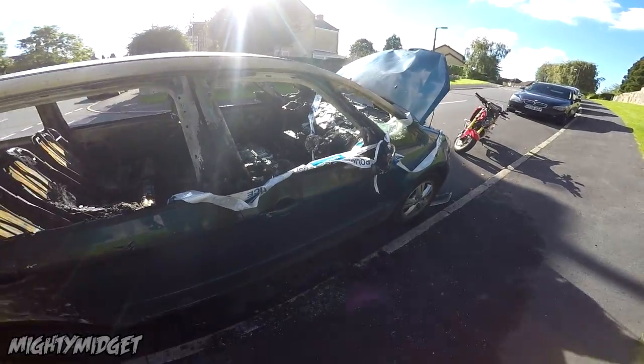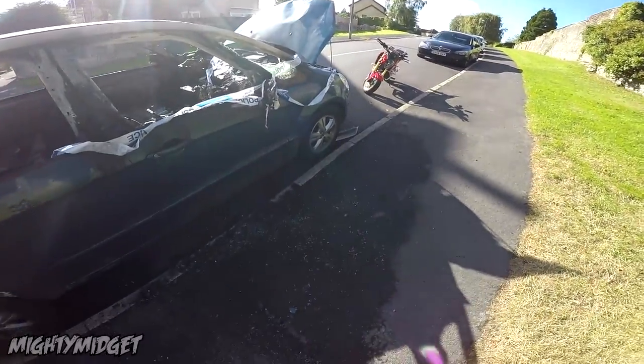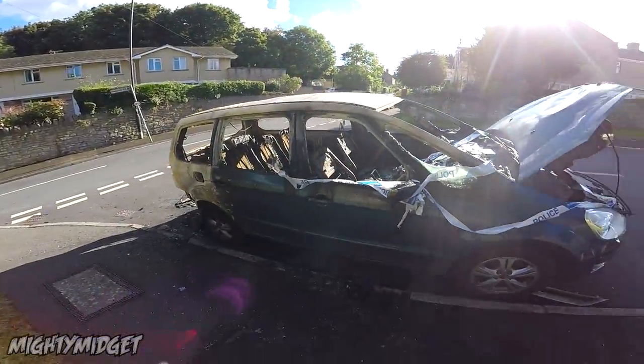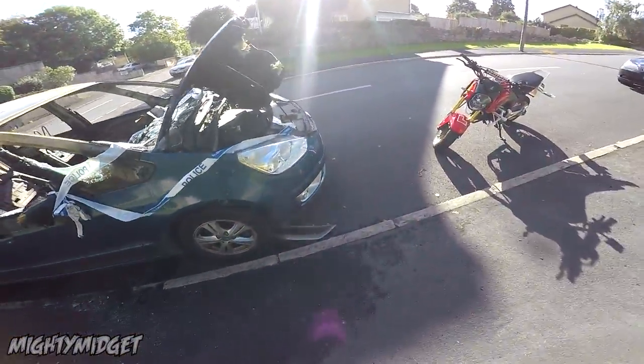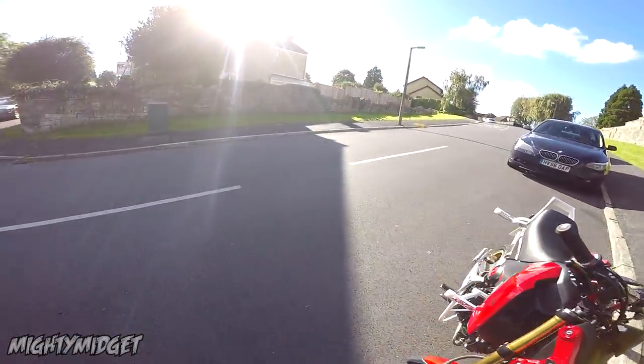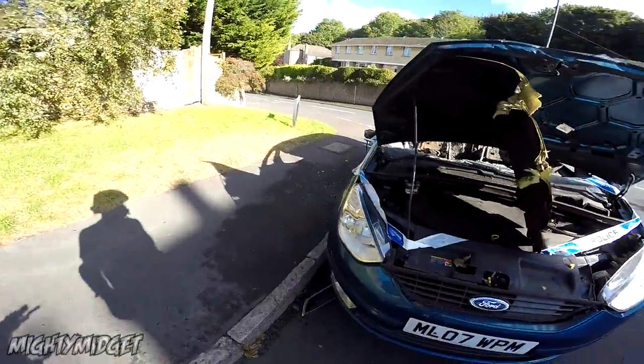Damn, dude. Someone's obviously set fire to this. It's fresh as well, like, that's just happened. I can smell it really badly. All the back of it's burnt, and then you get to the front, and obviously they've put it out before it got to the front. Damn, that must have been either last night or early this morning.